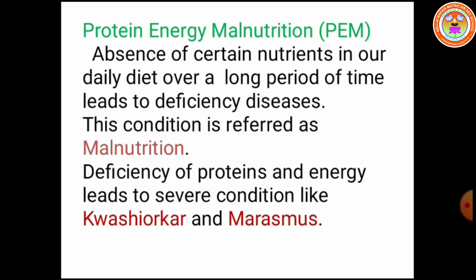We are consuming different types of diet which contain nutrients in the form of carbohydrates, proteins, fat, vitamins and minerals. Sometimes the required amount of certain nutrients is not available, which will lead to malnutrition. So absence of certain nutrients in our daily diet over a long period of time will lead to deficiency diseases. The deficiency disease occurs due to the absence of a particular nutrient in our daily diet for a long period, leading to malnutrition.